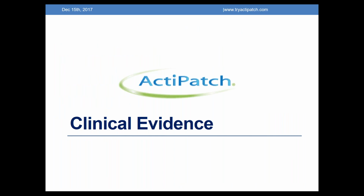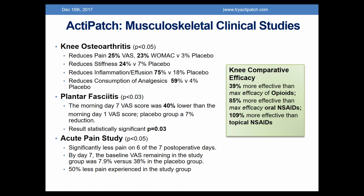And so here, I'll just walk you through the clinical evidence and just show you what we've done so far. We've done a couple of musculoskeletal clinical studies, but broadly, we've done one on knee osteoarthritis, one on plantar fasciitis, and then an acute pain study on breast augmentation. We currently have a back pain study ongoing in Alabama, and the results of which we expect pretty soon, but we can say that the results look very encouraging.